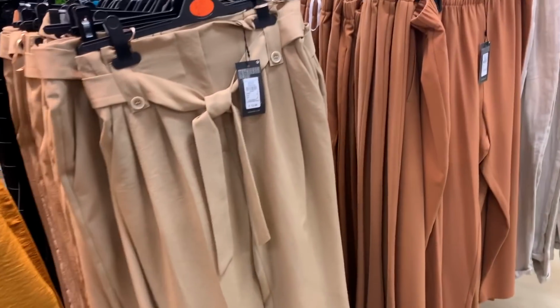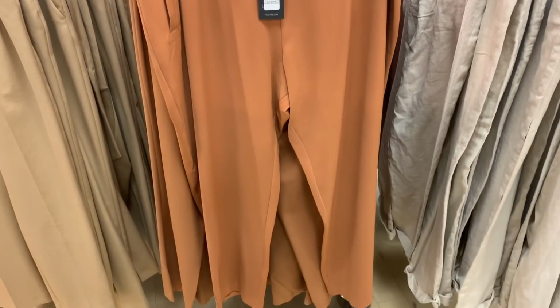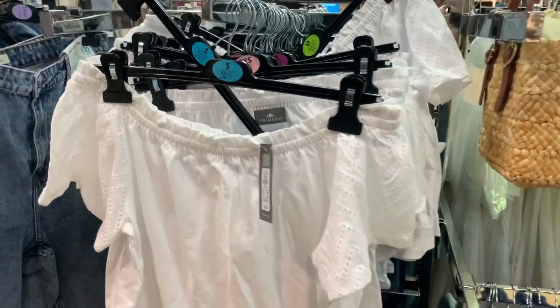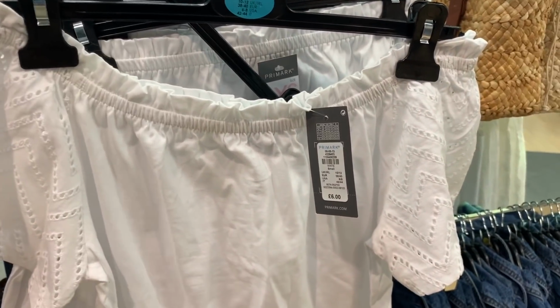And then here we've got just so many more. There's honestly so many pairs of trousers in here. Like, I'm actually a bit shocked. They've got tons and tons of broderie little tops in here. So this is the first one. It's like a bardot white style one, which I really like, for just £6.